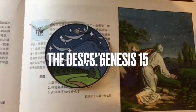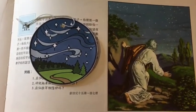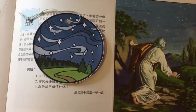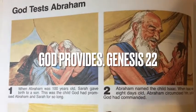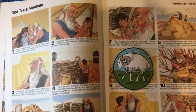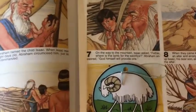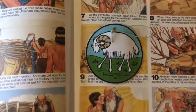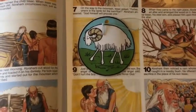Next one here. God promised Abraham he would have as many descendants as the number of stars in the sky. And at this time, he didn't even have one son yet. But God promised him he would be the father of nations. Genesis chapter 15, verse 1 to 6. And as God promised, God gave Abraham and Sarah a son, Isaac. When Isaac grew up, God told Abraham to bring him up to the mountain to make a sacrifice. And it was when Isaac asked, "Father, where is the lamb for the sacrifice?" And Abraham answered, "God himself will provide." And indeed, it was a test to show his obedience. And God provided a ram.